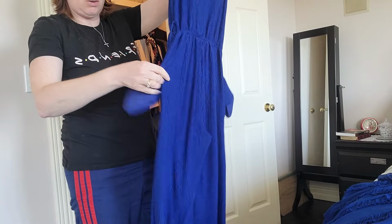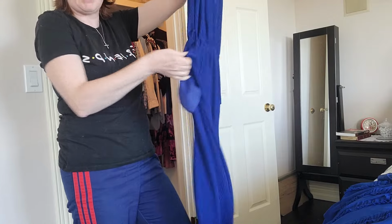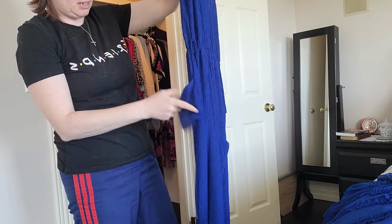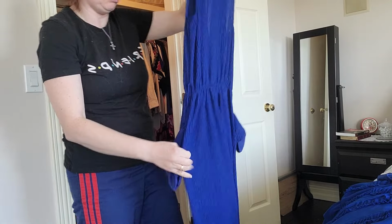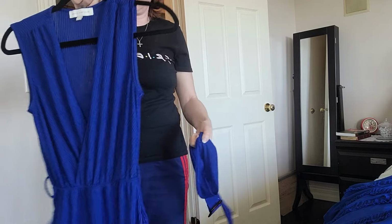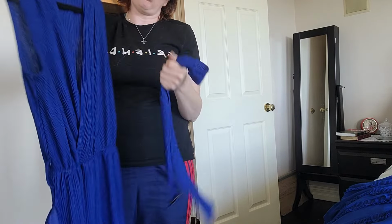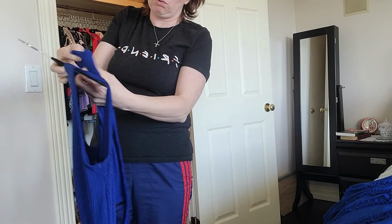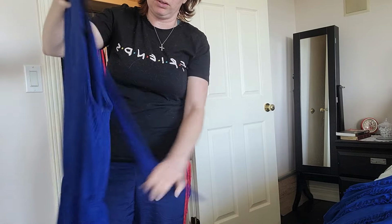I pulled the pockets out to make sure they were dry, because I find that with some of my dresses and some of these pantsuits, sometimes the pockets are still a little wet. And then it has a belt. And when I have anything with belts, if the belt's not sewn onto the outfit, I just loop the belt around the hanger itself. That way I won't lose the belt.